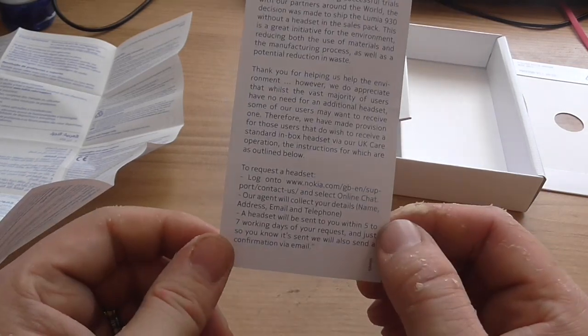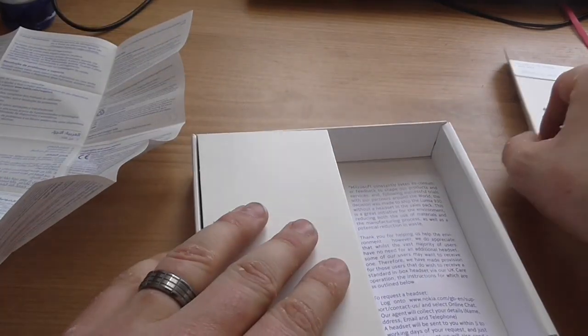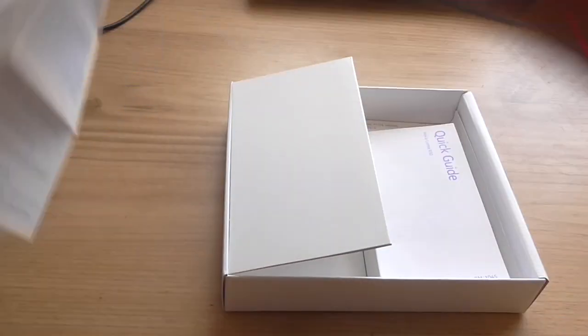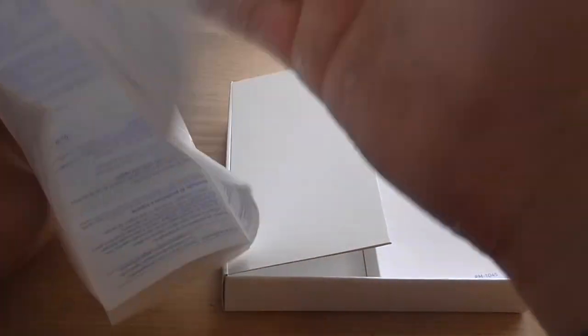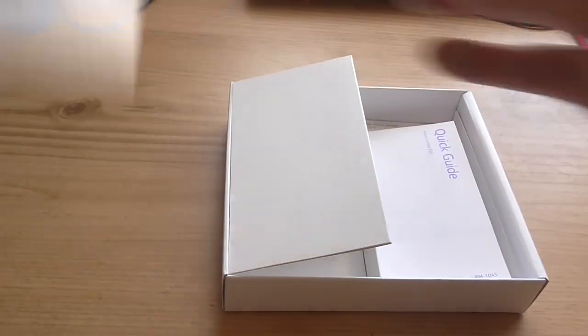Oh, I can request a headset. That's just awkward. I love it when they don't really think these things through. And I bet for world partners, they said the people that make it to save money. Let's have a look at the actual phone.